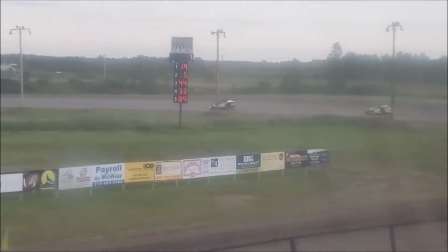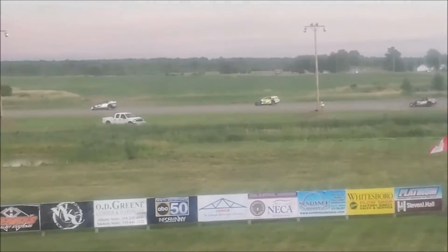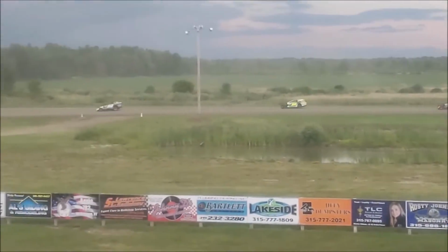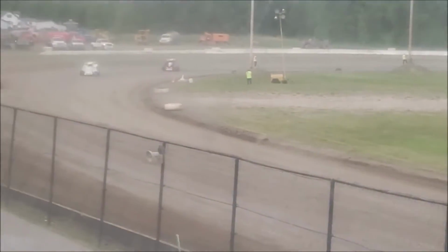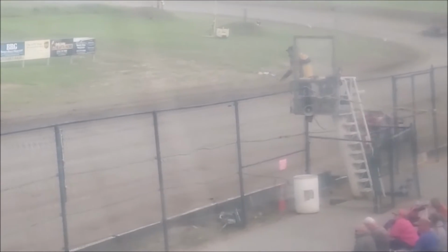Final time for Dale Caswell, the Snap-on Tools in our R19. Brings it down into turn number 3 and 4, and a big win for Dale Caswell. He brings it down across the line, and he'll take the win in heat race number 3. Devendorf will cross in 2nd. Rogers will come home in 3rd.